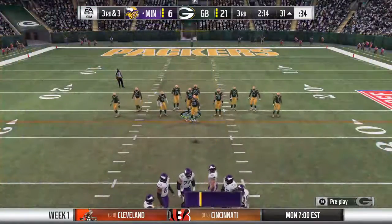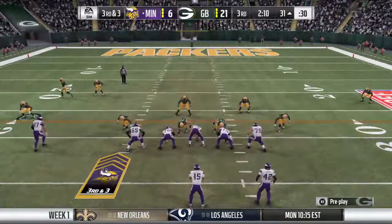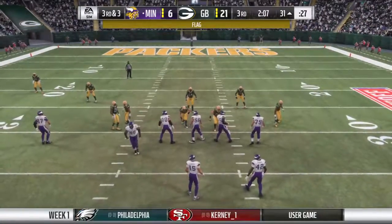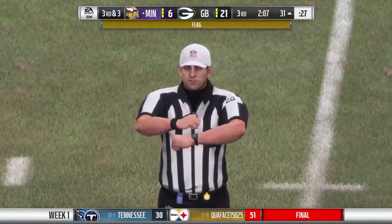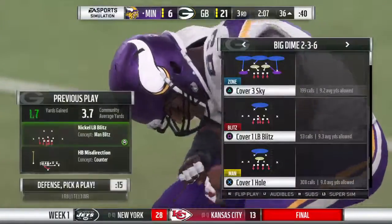The Vikings on third down. They've hit it 50%, 3 of 6 to this point. This time it's 3rd and 3. Now we've got movement up front. And I think this is going to be on Minnesota. False start, offense. And that'll set them back 5.